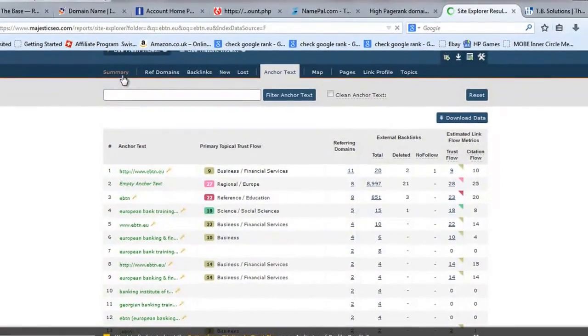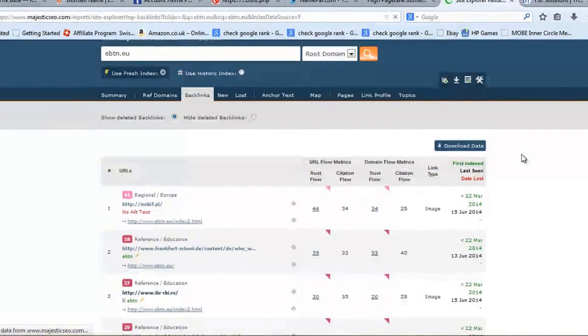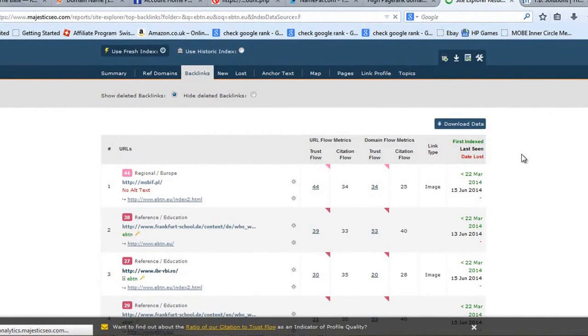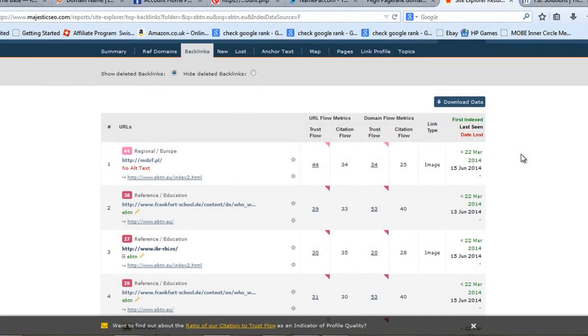So we'll go back to summary. What I really want to do is just show what I look for in backlinks. I want to make sure that the links the sites are on look like they're going to stay there for a long time, and that they're on good authoritative sites as well. So I would have a look here, and you can see the trust flow there is good as well, which is important. You've even got some 50s there, which is really good.